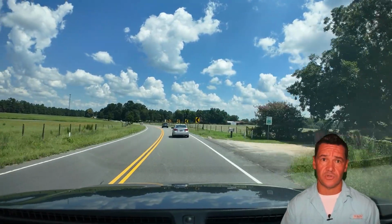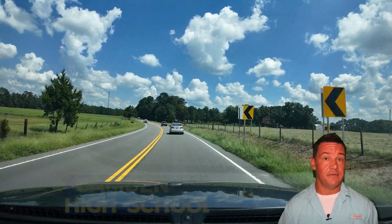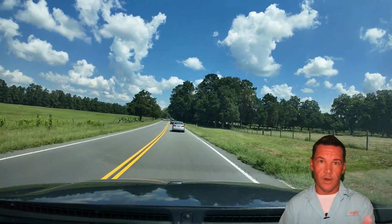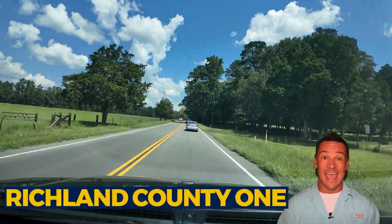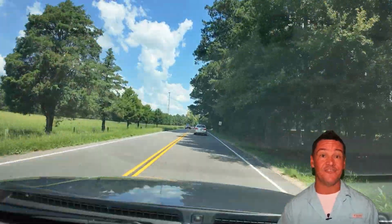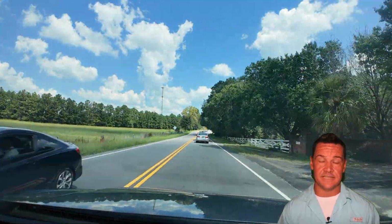Obviously, being a rural area, you truly have 3 high schools in the area in Kershaw County. You have Camden High School, Lugoff-Elgin High School, and North Central High School. For reference, Richland County 1 has 8 different high schools plus a career tech center, and Richland County 2 has 5 different high schools. So hopefully that gives you a comparison of the density.